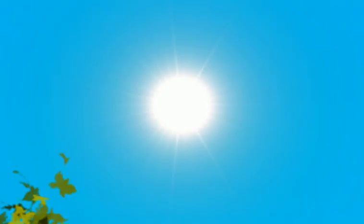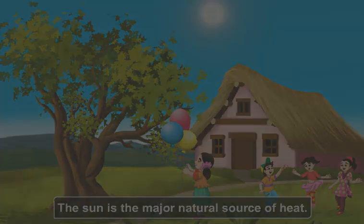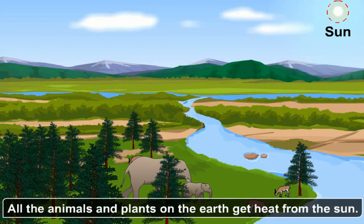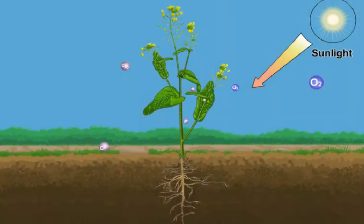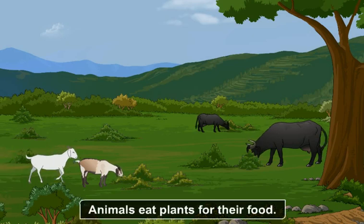The sun. Students, the sun is the major natural source of heat. As you know, it gives us heat as well as light. All the animals and plants on the earth get heat from the sun. Plants prepare their food with the help of the sunlight. Animals eat plants for their food.